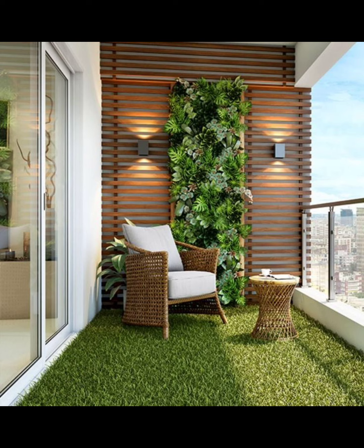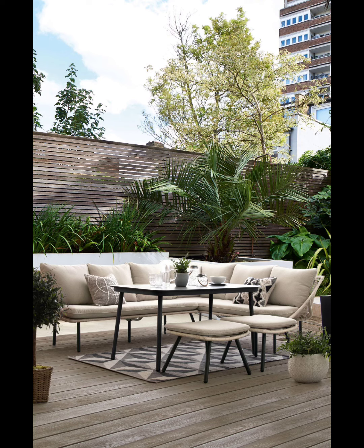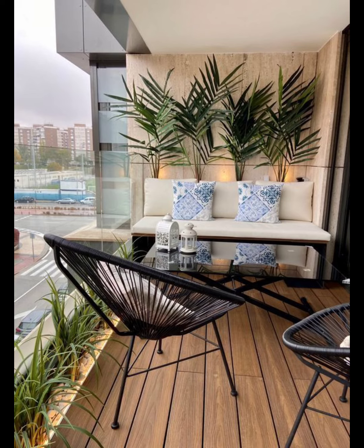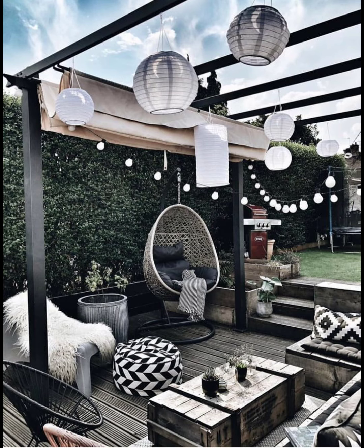So whether you are hosting a gathering or enjoying a quiet evening, integrating these technological marvels ensures your outdoor space is not just stylish but also a haven of modern convenience.